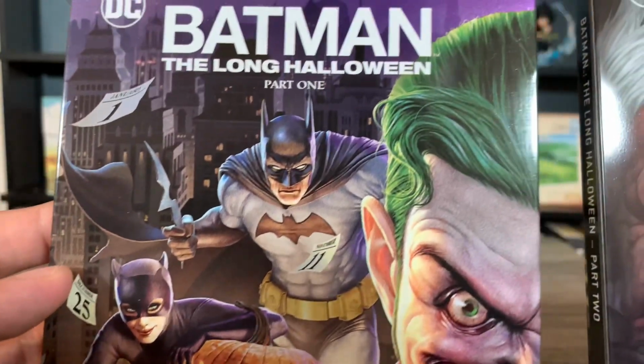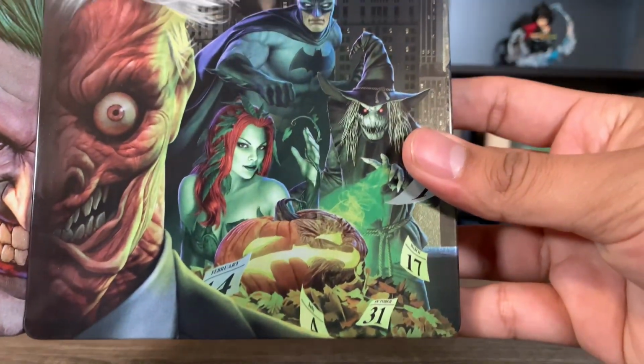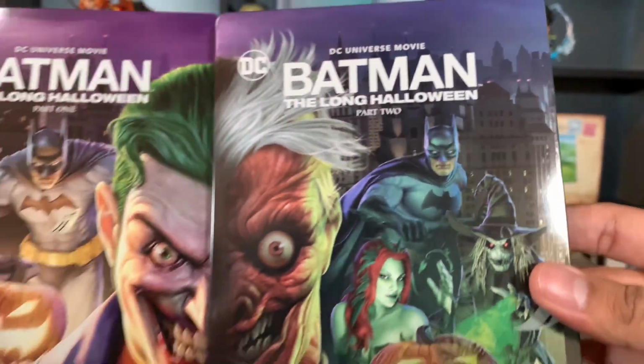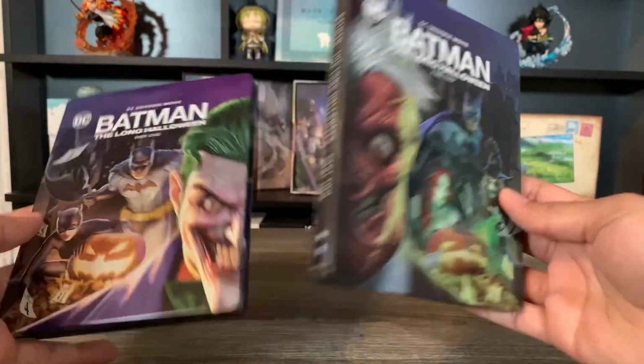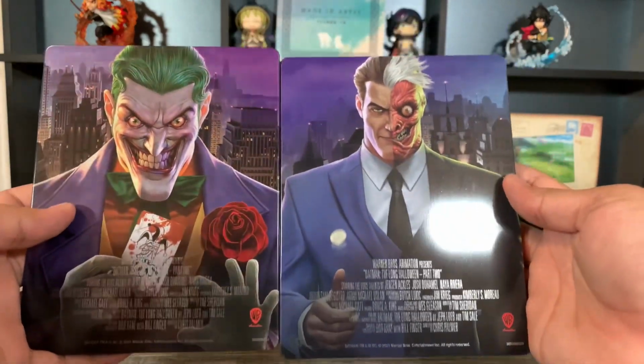Back, we also have a nice image of both of those villains. So I really love these steelbooks. I love the purple color. I love the design for both of them. They also have some nice background art on the inside. And overall, I'm just a Batman fanboy. So yeah, I'm gonna watch these pretty soon. Can't wait actually, because I've heard pretty good things about this one.